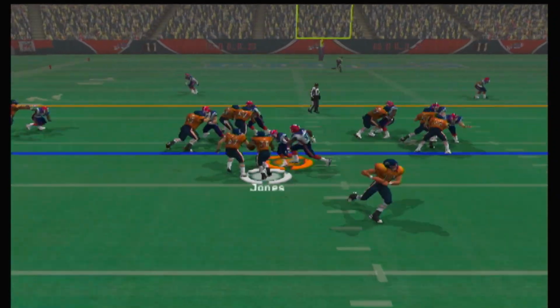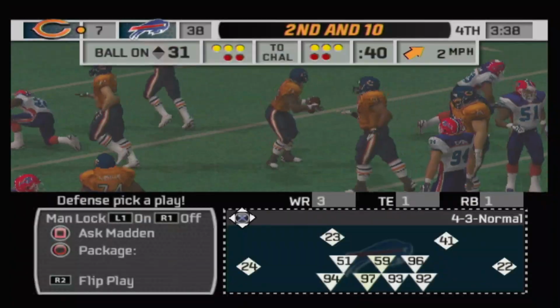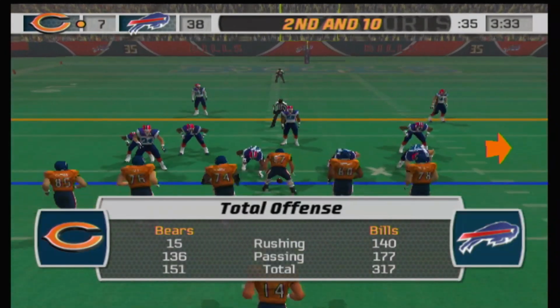Move this direction. Number 97 is there for the tackle at the 31-yard line. It's second down and 10 to go. On the 31-yard line. Here we go.